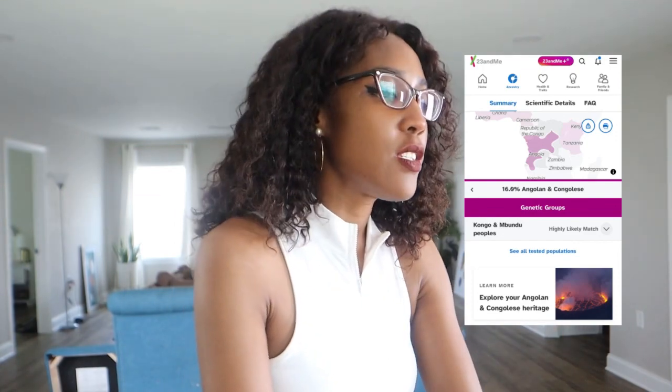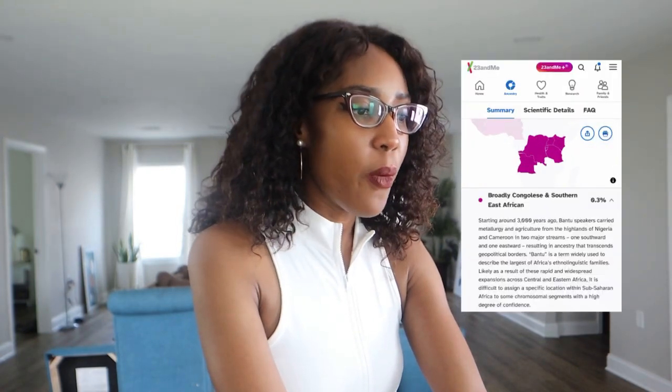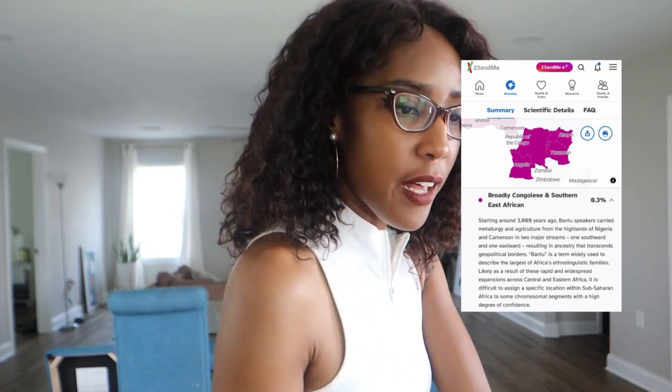And with my Ancestry DNA, I believe what they did was classify Cameroon, Western Bantu people, and Congo all clumped together at about 26%. But with this one, I like how they broke it down and were very specific on the actual region, so Angola and Congo. All right, and then they have me at 0.3% East African. This is Southern East African, so mainly Kenya, Tanzania, Rwanda, Uganda, areas like that. That was very interesting as well that even came out.